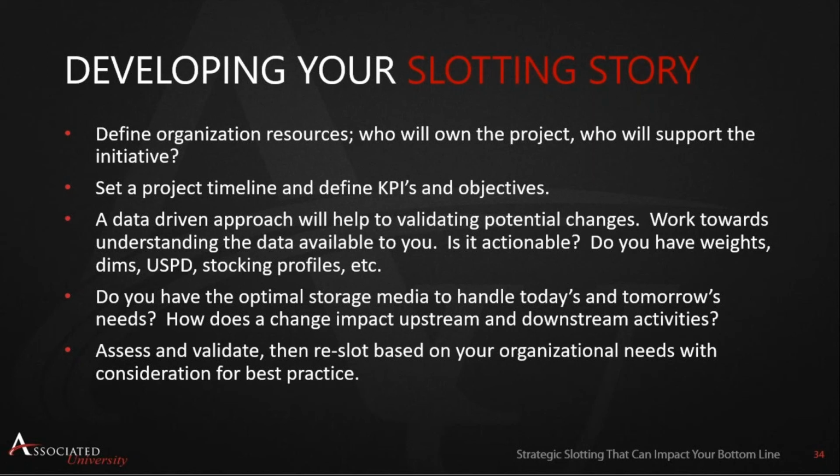Consider how a change in slotting strategy will impact your upstream and downstream activities. Remember that slotting should be a continuous process. Remember to assess and validate, then reslot based on your organizational needs with consideration for best practice.